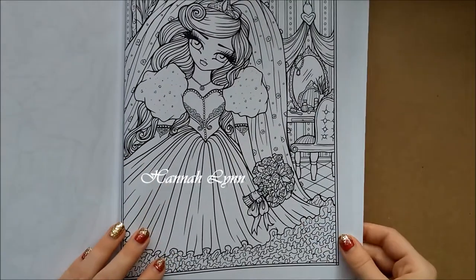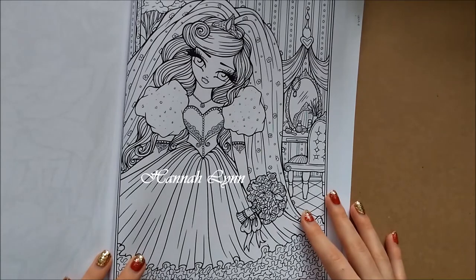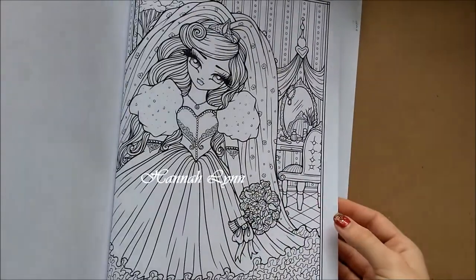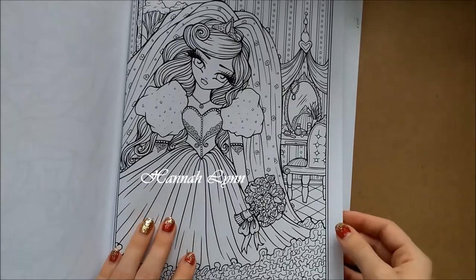So lastly, we have The Big Day, and Hannah said that this could be any princess you want it to be. She wanted to leave it open for us to decide who we wanted to do. So it's pretty awesome, especially with having the double pages, because you could do one version as Ariel, or one as Snow White, or whichever princesses you like.